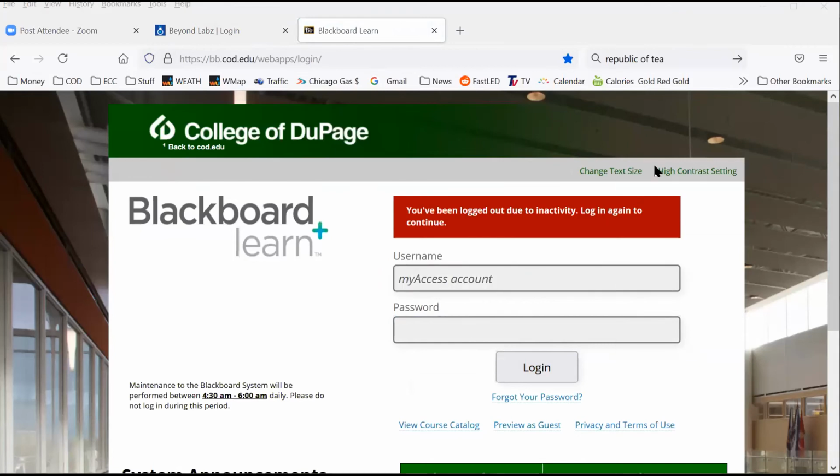I see a question. If you can't connect, are you saying you don't have internet service or you just can't connect? I just can't connect. It says connection error. All right, well, let's talk about it after lab. I'll show you where you can get help from Beyond Labz. And if you can't, let me know. I know some people who work there that I've worked with, and I can contact them to get you help.